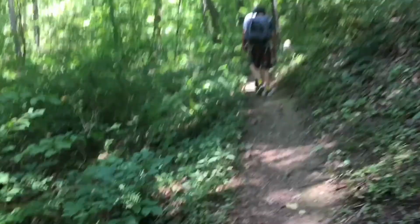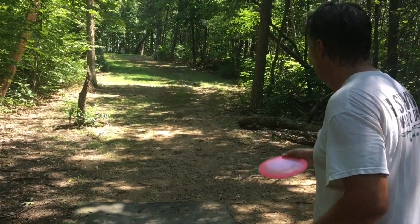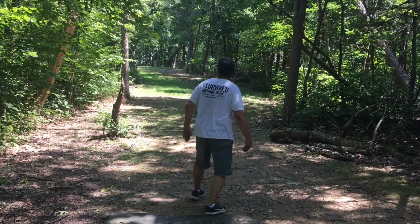After this, you walk almost a mile back up the hill you just came down to hole 13, which is a par 4, pretty long, up around some corners.